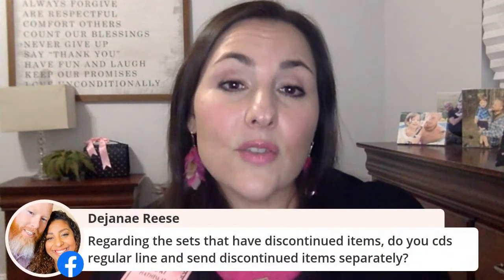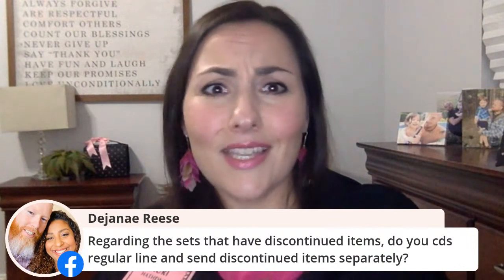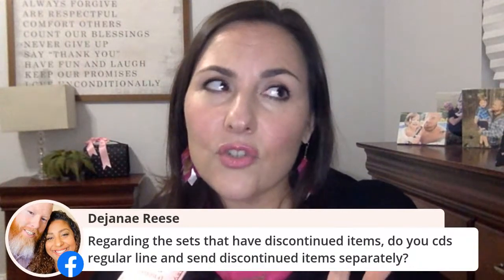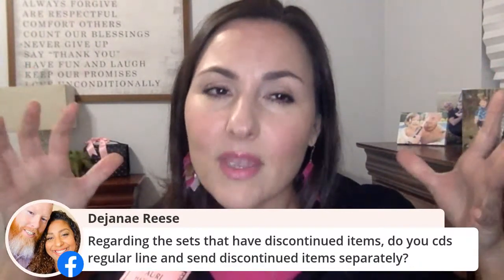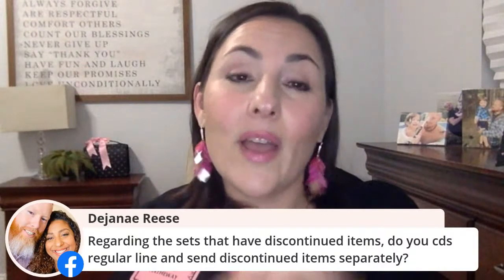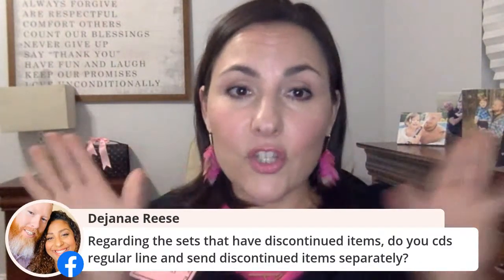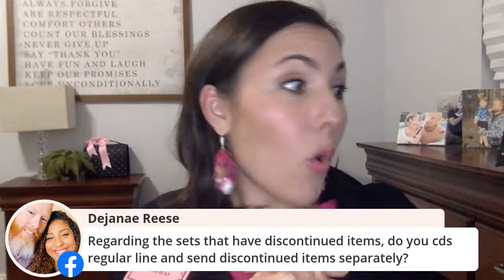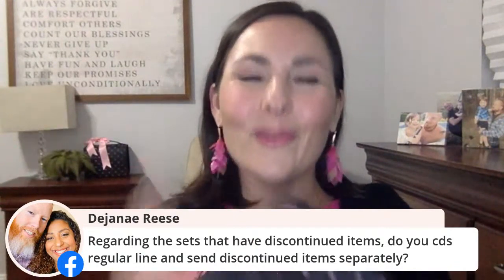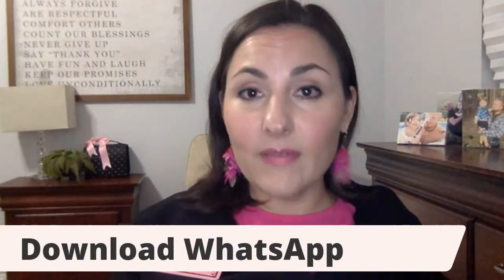Regarding discontinued items, do you use CDS for regular and send discontinued items separately? You definitely can. I think it's so much easier to CDS if you can. I just really wanted to move a few things, and for that reason I focus on adding people who live geographically closer to me. If somebody bought something limited edition and lives far away, I have to ship it to them. So choose whichever way you want to do it. But if you have discontinued items to move, like the old roll-up bag, not this one, but the one back there, look how cute it is with the pink bow. That's in the Google Doc that I just put there.